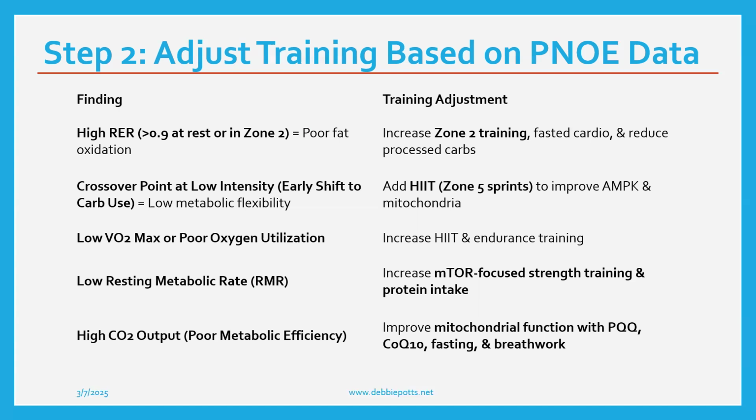If your carbon dioxide output is high, it means you are metabolically inefficient, and we need to work on your mitochondria function. Maybe we need some more nutritional therapy, maybe some fasting, maybe some breath work. So it depends. This is why we test and not guess, and create a personalized program.